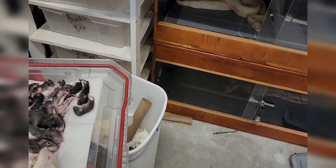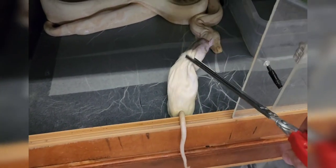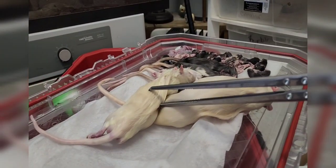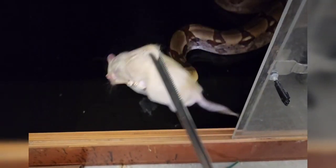She can get a big old rat. To this girl down here, I'm gonna give her one. Let me see, am I gonna feed her? Yeah, I'm gonna try to breed her this year. She got the tongs. There she goes. Missed that one, girl.